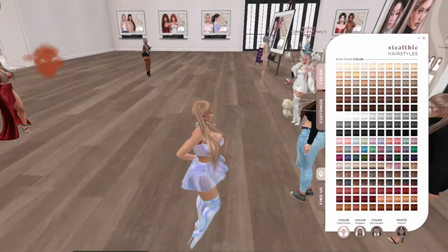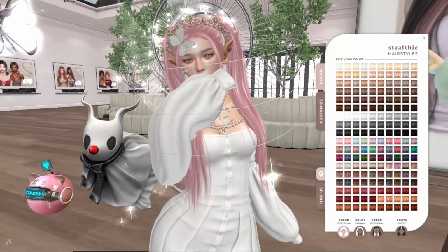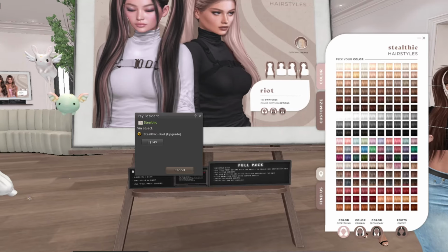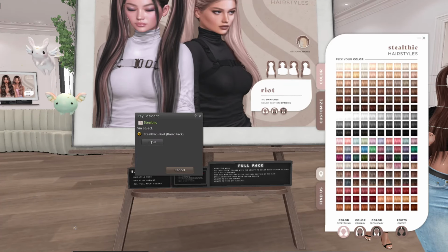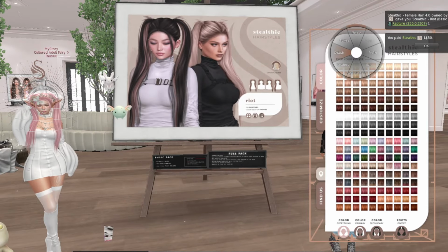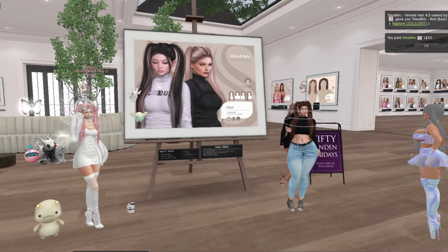It's cute. The quality is good and everything. Yeah, because of that. But I think I'm gonna now go with 50 Lindens. I usually don't go with 50 Lindens, but now I'm doing it. There you go. I usually just buy the full one for 200. But yeah, 50 Lindens. There we go. See you in next store.